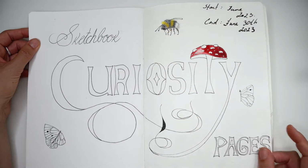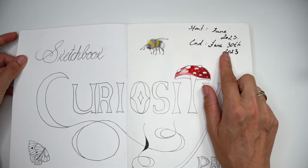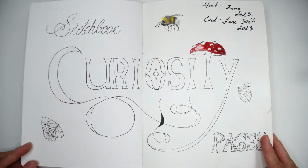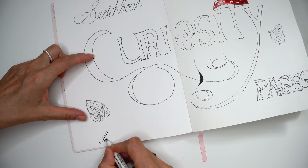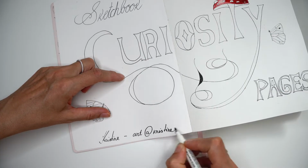For this challenge I took a completely new sketchbook and made a title for the challenge on the first opening page. Wrote the date and the name of the challenge. I will add my name and my email address in case the sketchbook gets lost and the finder can let me know about its whereabouts.